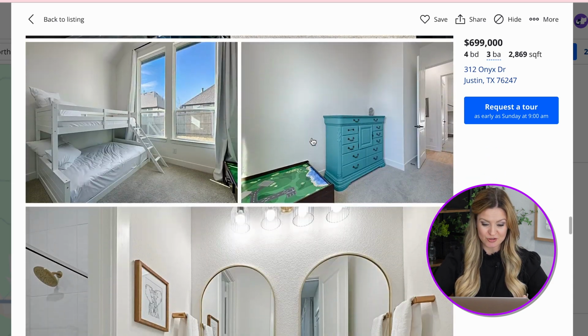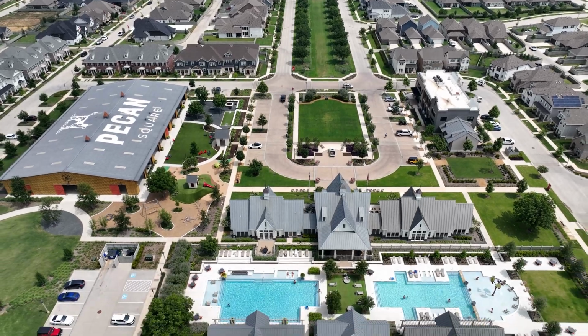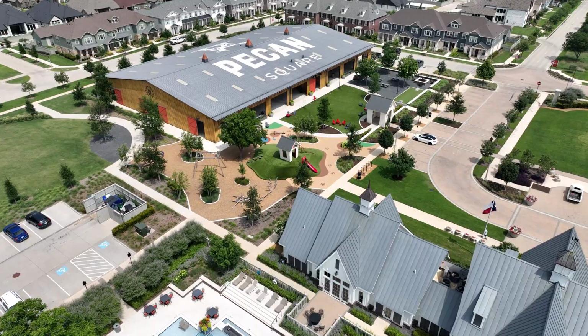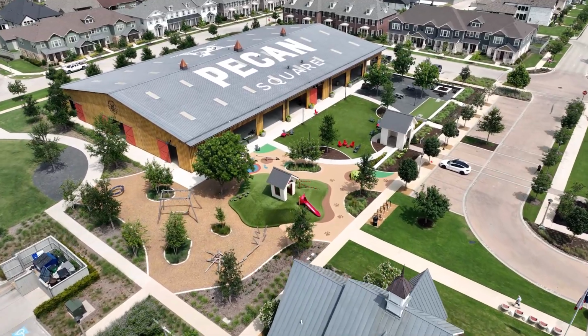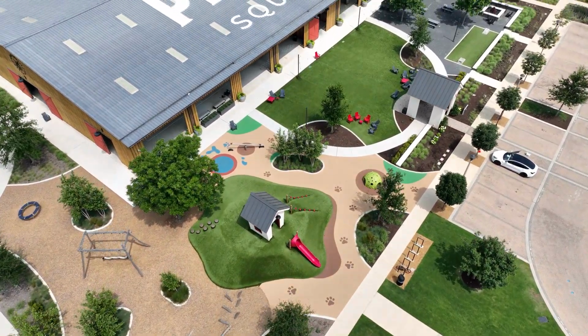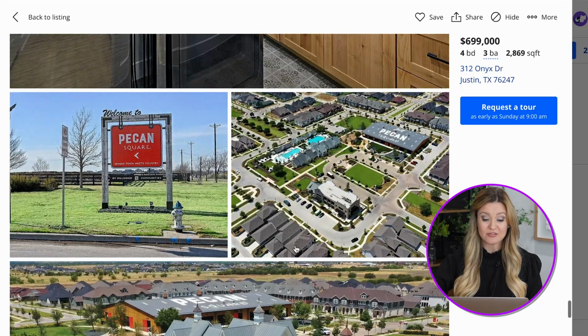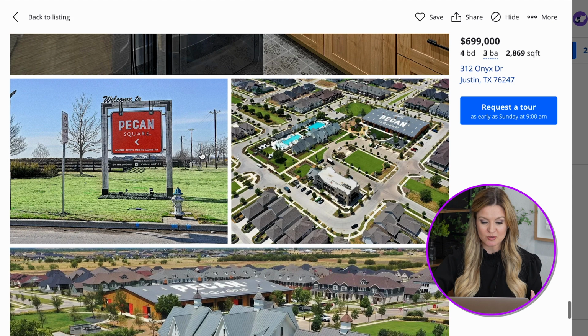Again, your backyards are going to be small in Pecan Square, but the whole point of Pecan Square is community, and so they have many parks and pickleball courts and pools and gym and community workspace and many, many activities for you to get to know your neighbors and your kids to meet and things like that. Look, even this one shows Pecan Square.